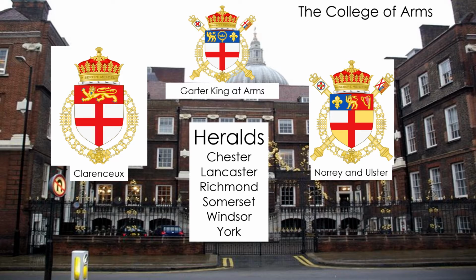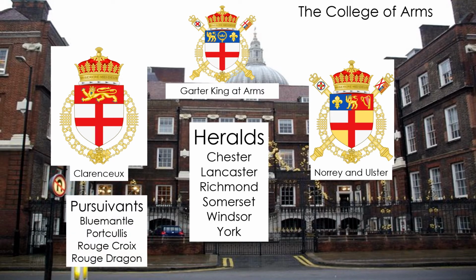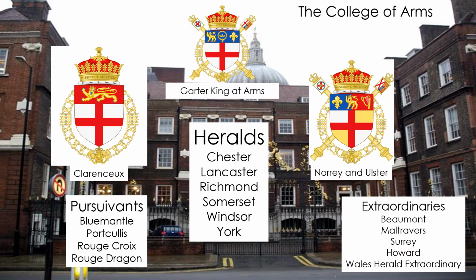With them are the heralds of Chester, Lancaster, Richmond, Somerset, Windsor and York, and the pursuivants, Bluemantle, Portcullis, Rouge Croix and Rouge Dragon. And finally the extraordinaries: Beaumont, Maltravers, Surrey, Howard, and Wales Herald Extraordinary.